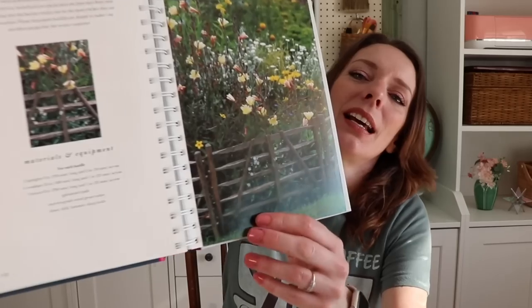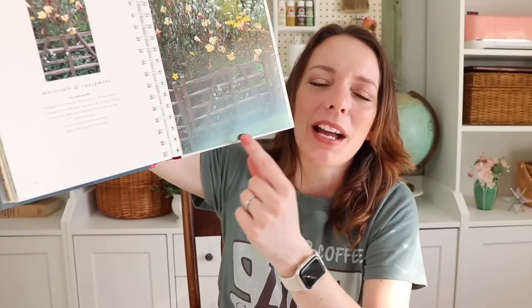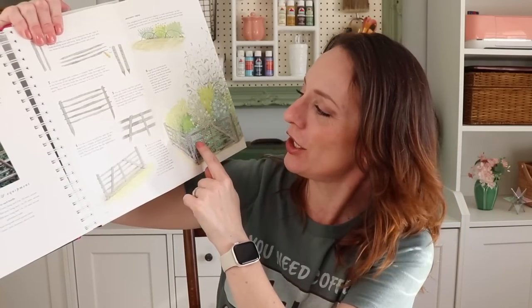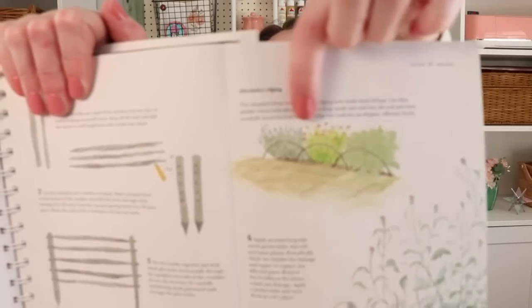For example, this is one that caught my eye. I love this style. I want to do this in the woods. Look at that, it's like a split rail fence. Now, imagine this going along either side of a trail in the woods with wildflowers underneath. I so want to have a secret garden. But then it shows you how to do it inside. And look, it even shows you how to make the little bent wood edging and stuff like that.